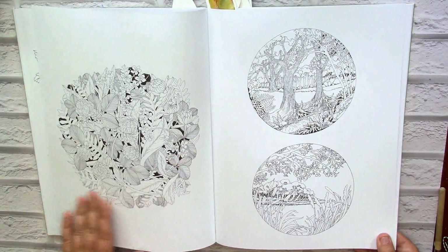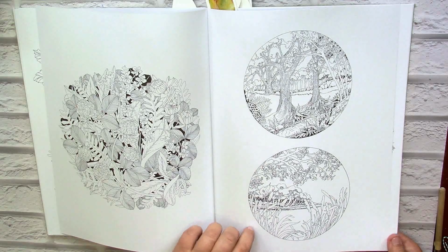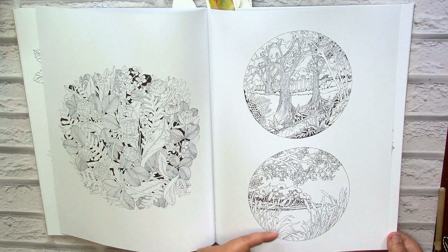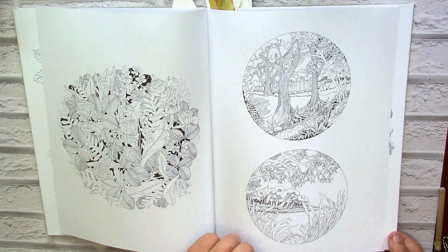Some examples of smaller projects, also nice. I'm glad that in two recent books she started to add such landscapes.